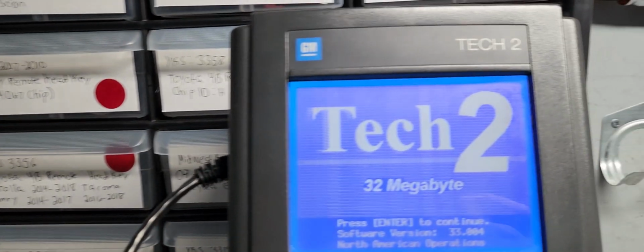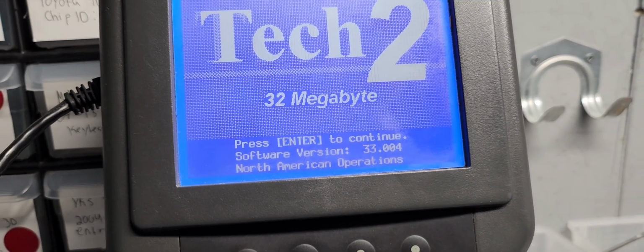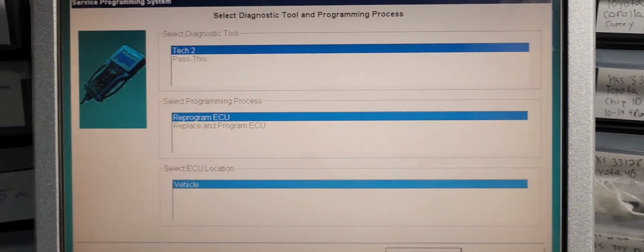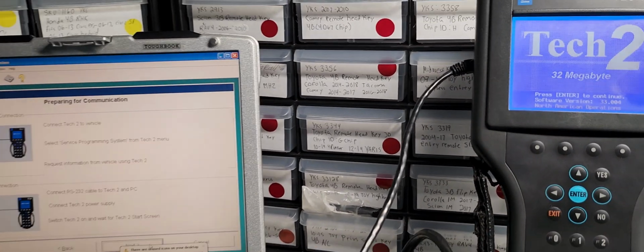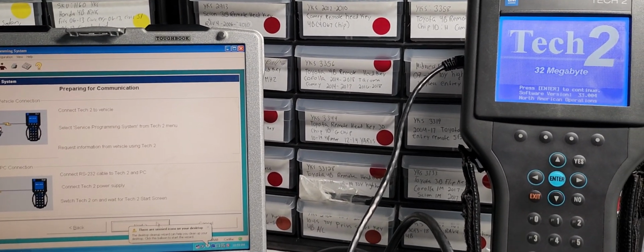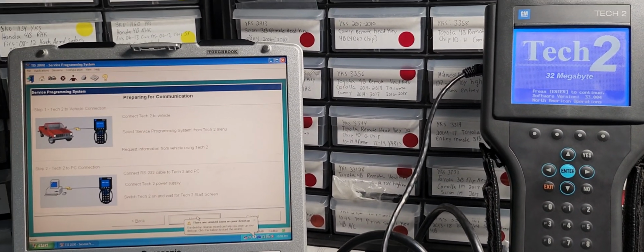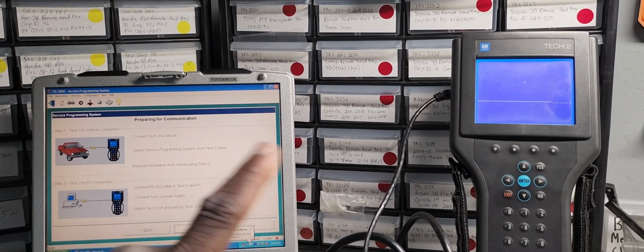I already used the system and got all the software that I need. I already went there and requested the programming, and now I will go here. As soon as I click, it changes, because I'm connecting the two parts together. Now I'm going to go to the next screen. Look, as soon as I click next, you see they start changing.